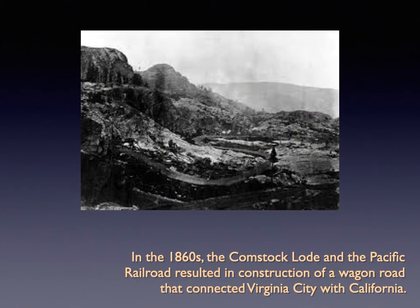In the 1860s, partly because of the Comstock Silver Strike and the coming of the Pacific Railroad, a wagon road was constructed all the way from Dutch Flat to near Truckee called the Dutch Flat Donner Lake Wagon Road. And this is an early photo that shows it crossing Donner Pass. In the foreground, you can see its curve. At the time, it was a toll road, and it made a lot of money for the people that owned the toll road because it was so busy at this time.